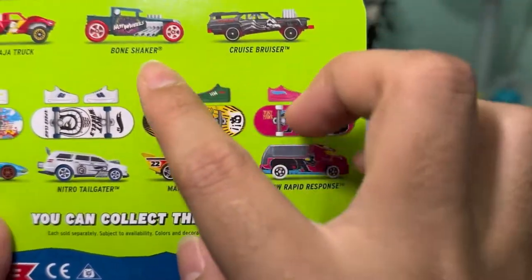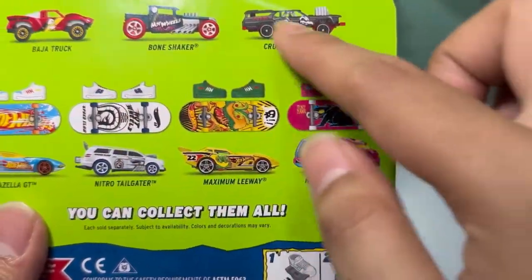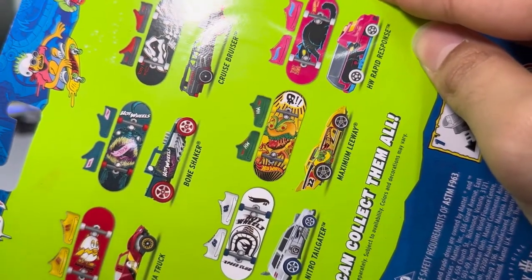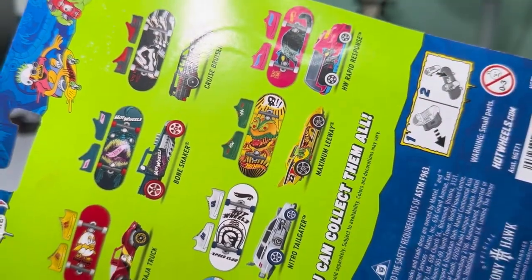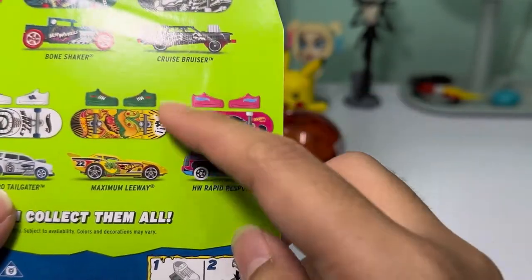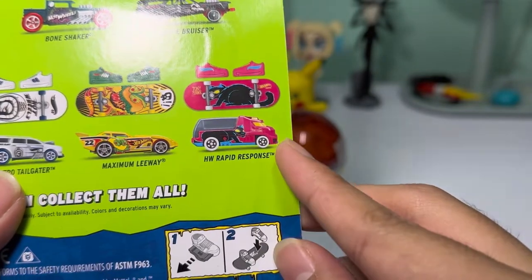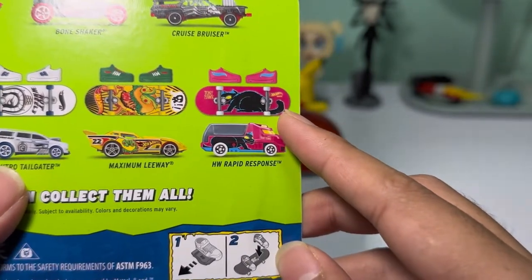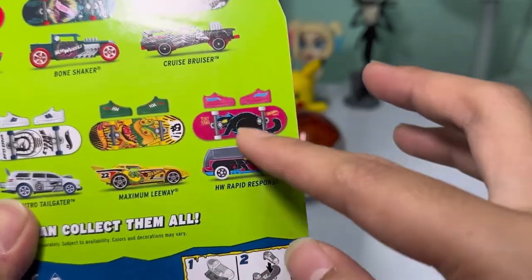So the next, the sixth is Maximal Leeway, the yellow color. Ooh, this one, apa gambar ni? It's like a burger. Is that a burger? And atas ni ada figure of a skeleton. Alright, the last car is a Hot Wheels Rapid Response, or HW Rapid Response. So this one is like a cat, right? Yeah, a black cat with a pink color skate and a shoe.